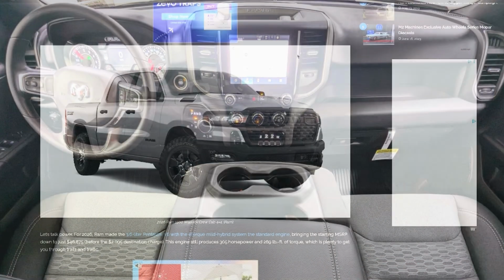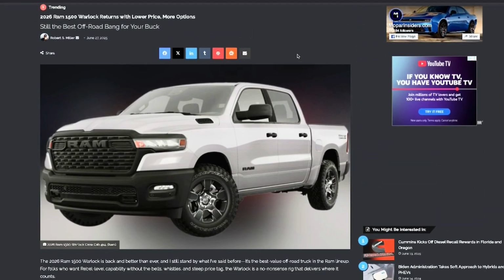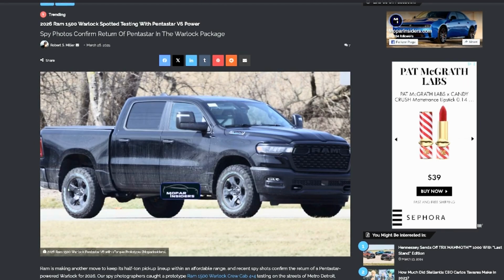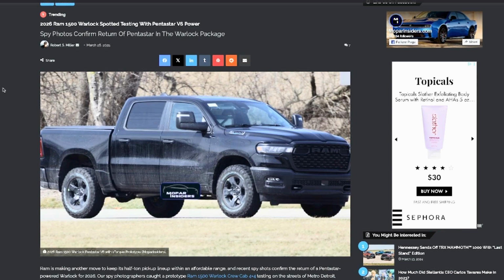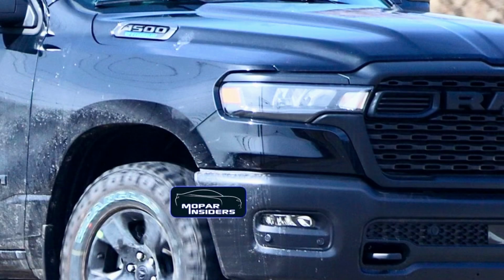So with that being said, I was very interested in what they were going to do for 2026. And when we were at the event in Auburn Hills, Tim Kuniskis basically said, hey, the Warlock is getting some new powertrains. So if you remember back a few months ago, this is in March, I was out at the Auburn Hills campus and I caught this. This was a Ram 1500 Warlock running with a Pentastar V6 engine. And what made it weird for 2025 was they got rid of the Hemi, but they also got rid of the Pentastar. So basically the Hurricane standard output engine was the standard engine across the board. You couldn't get a V6 anymore.